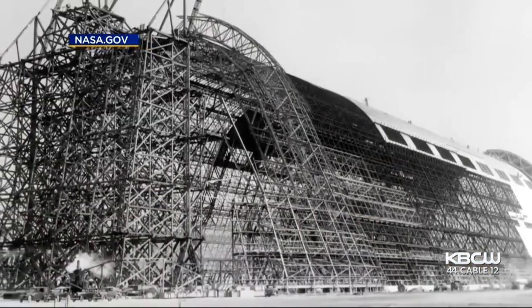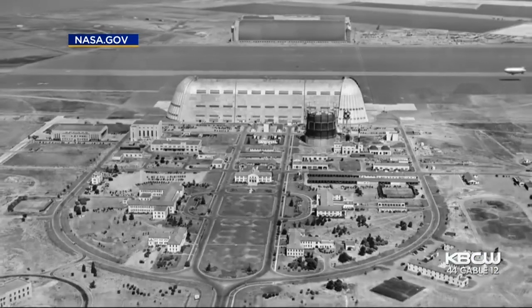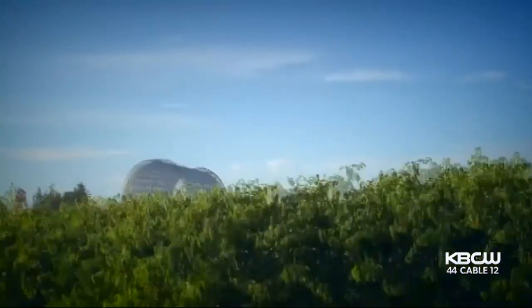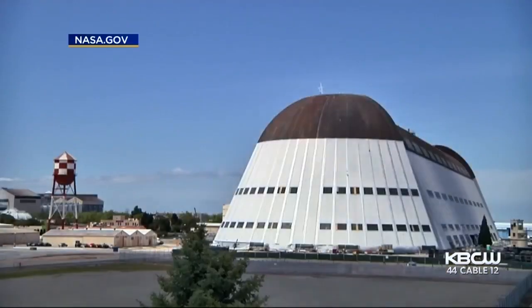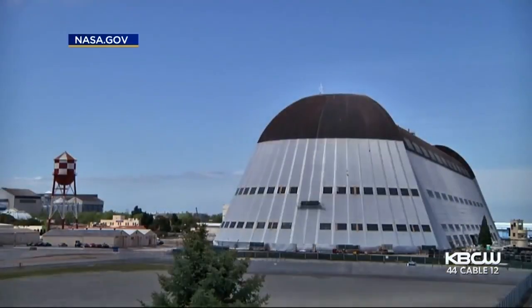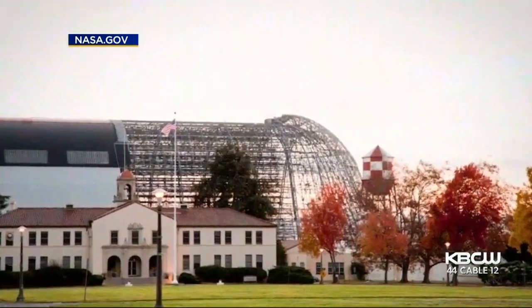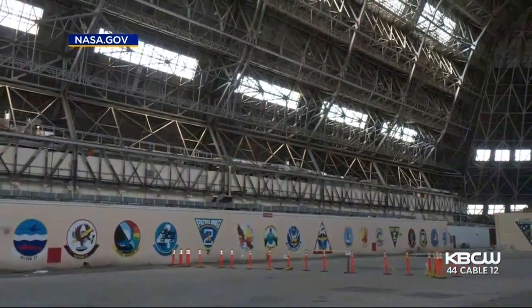But let's rewind even further back to 1932 when it was first built to house a massive helium naval airship. Decades later, it sat empty, the massive structure that could cover about 6 football fields, just too unsustainable. There was a big debate about what to do about Hangar One. Now fast forward to 2014 when Google leased a large part of Moffett Field, including Hangar One, agreeing to spend roughly $160 million to clean it up and restore it.